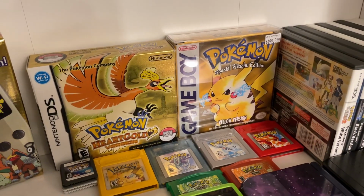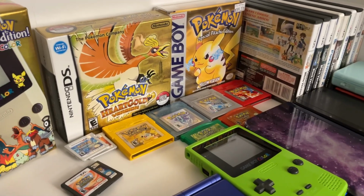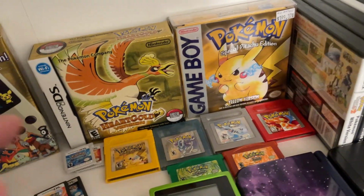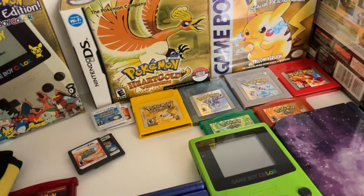We all have those very nostalgic things that take you back to a simpler time. This is one of those things. I'm trying to collect all of the mainline Pokemon games, and I'm slowly making progress. I'm still missing Pokemon Blue, Pokemon Gold. I'm missing Ruby, Sapphire, and Emerald. So I still have a long way to go, but it's a fun journey.